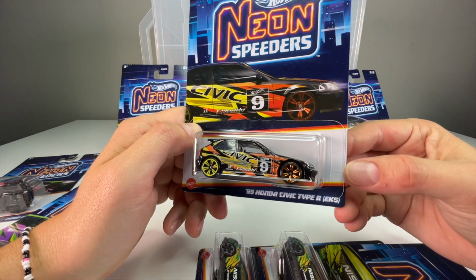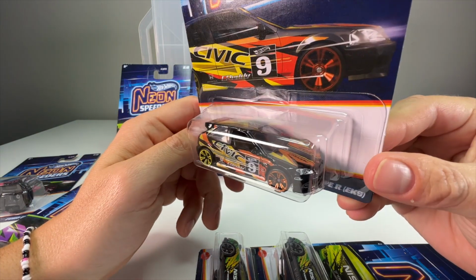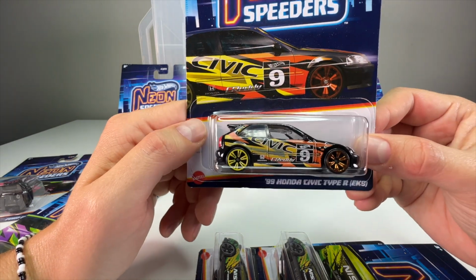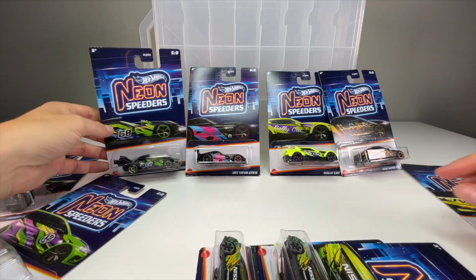Next up, the 99 Honda Civic Type R EK9 in black, yellow, and orange. This casting, again, you're probably not going to find on pegs because this has always been such a hot casting. Collectors and scalpers, hoarders, whoever, love this casting. So good luck on that one.